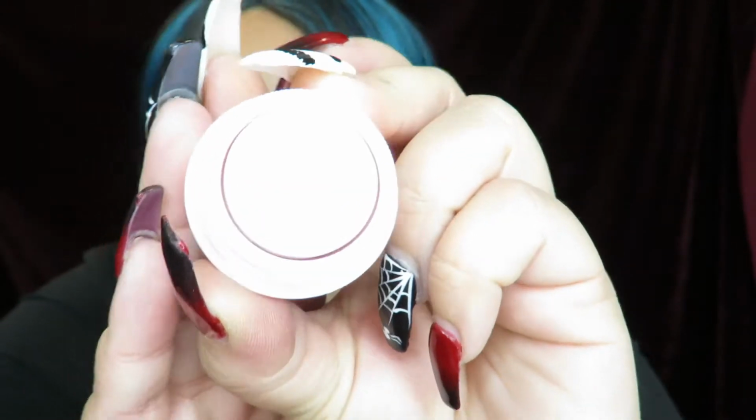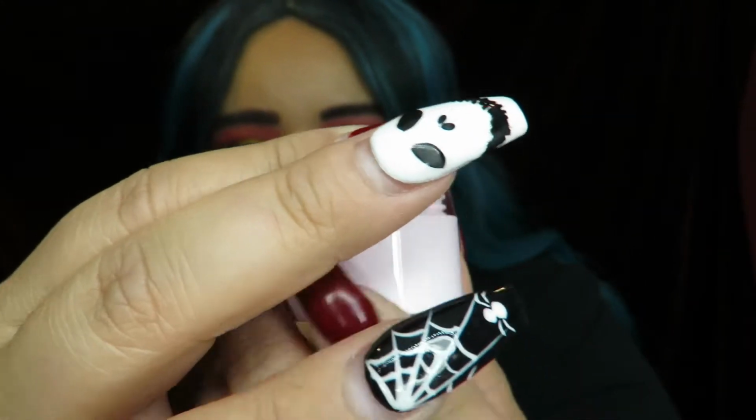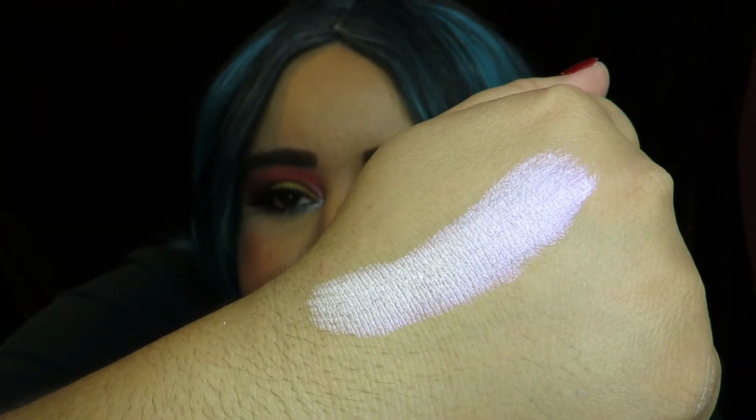So this is the highlighter right here, the highlighting powder. You guys see how it's kind of holographic, but look at it. You twist it, and it goes up. Damn. That is so cool. I've never seen a highlighter like that. Look at that. That was one swipe. That's going to be too pale for me, but you know me, I'm going to use it as an inner corner highlight or as an eyeshadow, so it's all good. That is pretty cool. Oh my god.